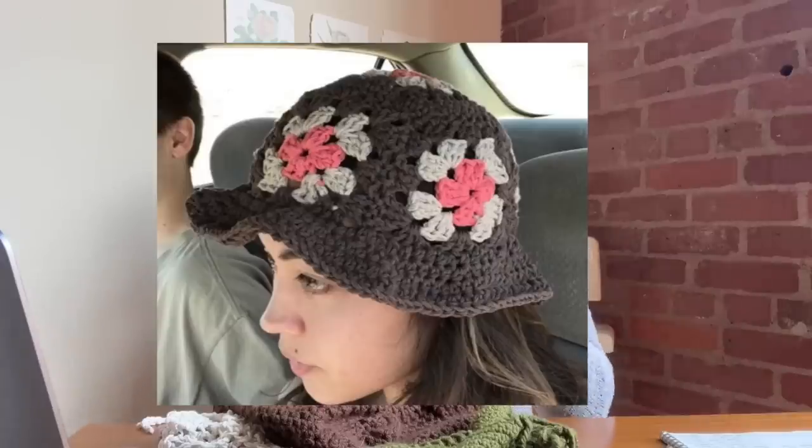I made one for my friend slash roommate at the time, and then I also made this one. Definitely a good springtime hat. And as I said before, I went to school in Arizona, so March, it's already hot. Definitely had a little crochet bikini phase, and I can't really find most of them.